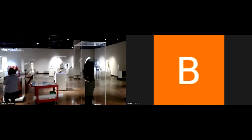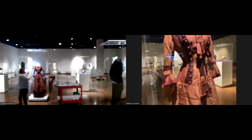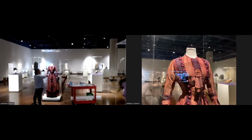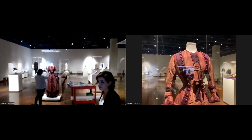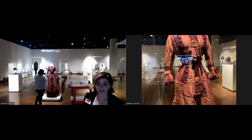And this one was a fun one. It's beautiful. I'm going to wheel it. Ooh. What year would you say this was? 1890. This one's a Victorian dress, so it's late 1880s or 1890s for this one. What kind of material is that?